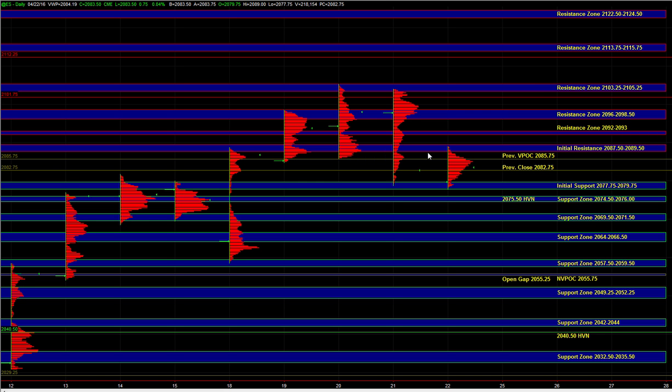So off the open, we're going to be watching to see which way this range can resolve, the overnight range here. We have initial support 77.75 to 79.75, initial resistance 87.5 to 89.5, and whichever way the market breaks is going to tell us which side is being dominant on the smaller time frames. But like I said, the larger time frame bias continues to be bullish.